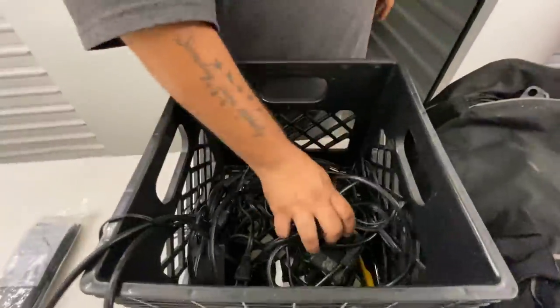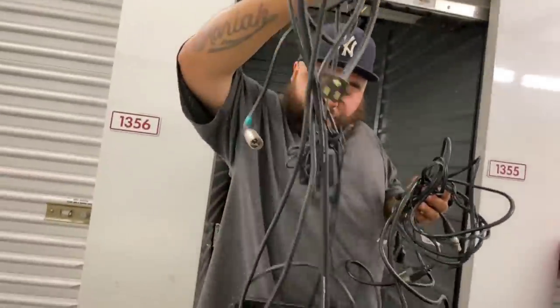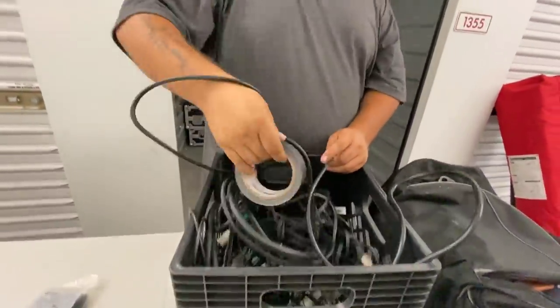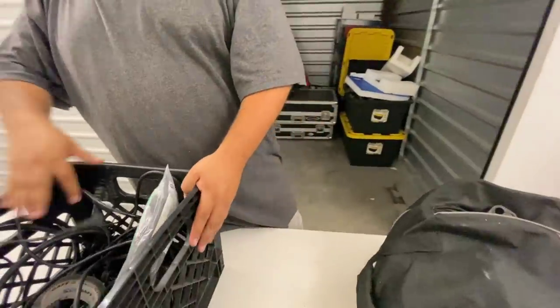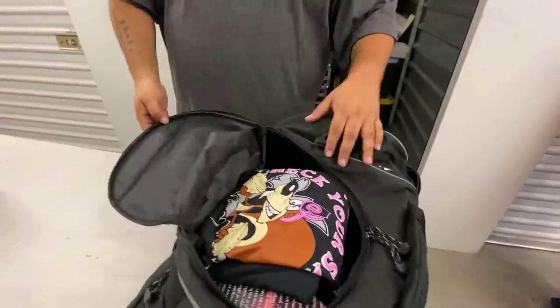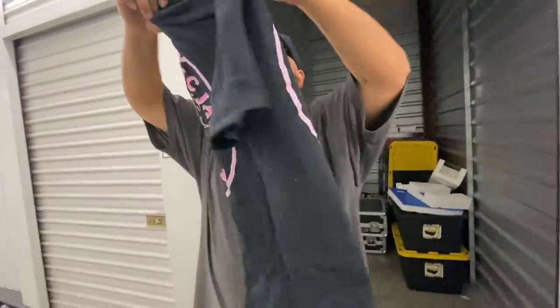Zip ties. What every DJ needs. Whole bunch of wires. Battery packs, wires. And then black tape to make your wires look neat. That's about $30 right there, wires. It's a nice bag.